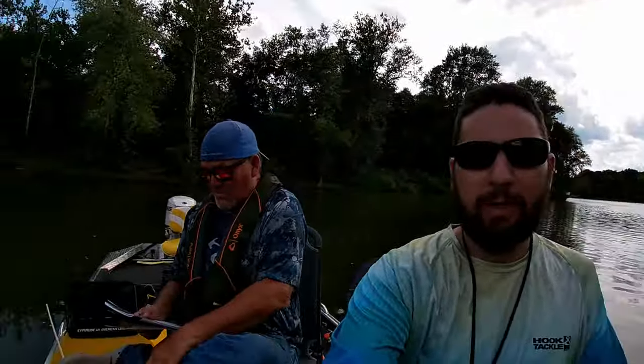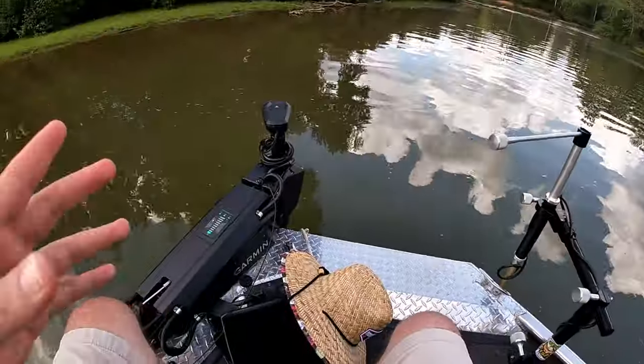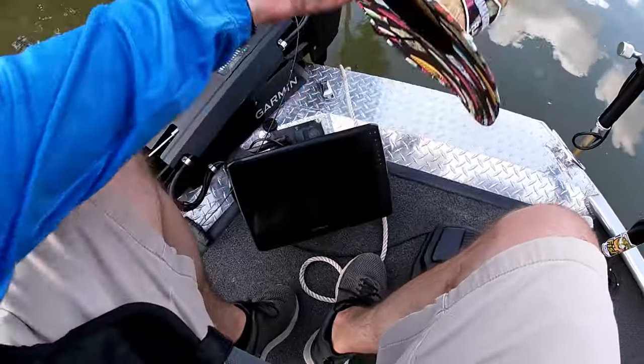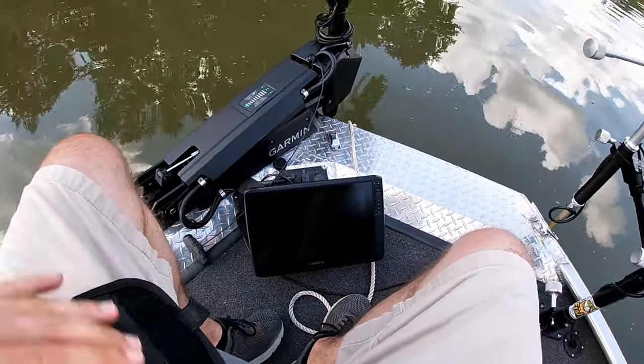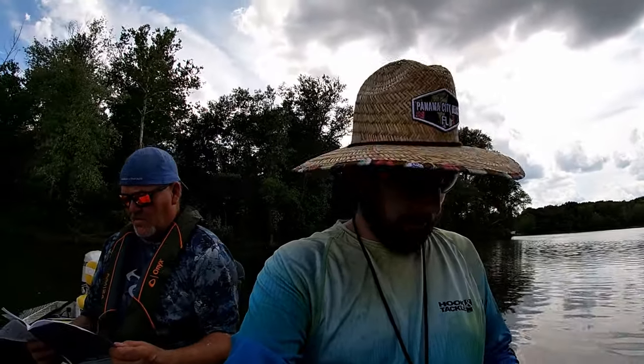All right, so Terry and I ran up river a little ways, found us a little spot so I can learn how to use the trolling motor, and then we're about to start messing with this Livescope here. Had to calibrate the trolling motor, learn how to do all that. So we're in the learning process. We haven't done any fishing yet. So probably be another 30 minutes before we even get to put a pole in the water.